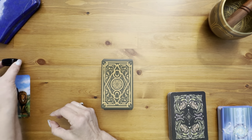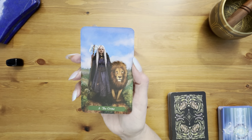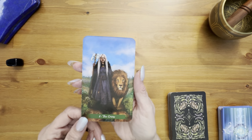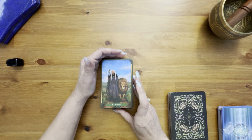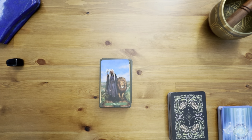You also chose this deck's strength card, which is called the Crone, and I do want to read to you from the guidebook that came with this deck, because each unique deck has little nuances of meanings.